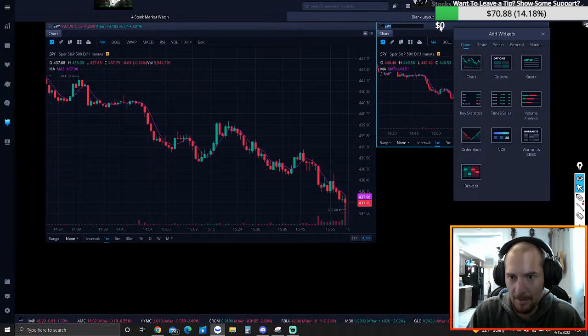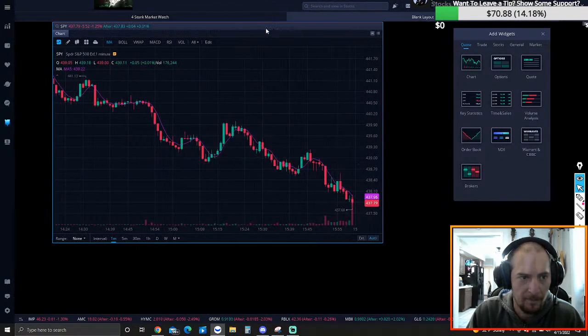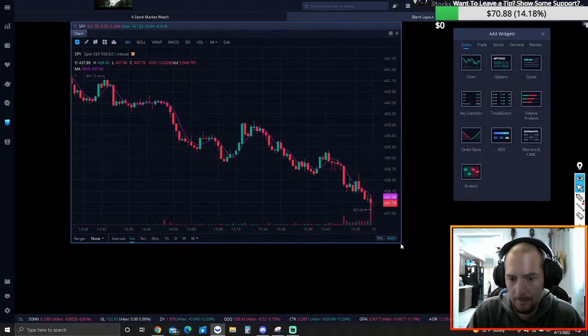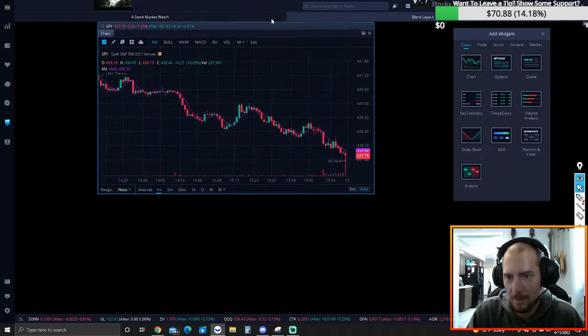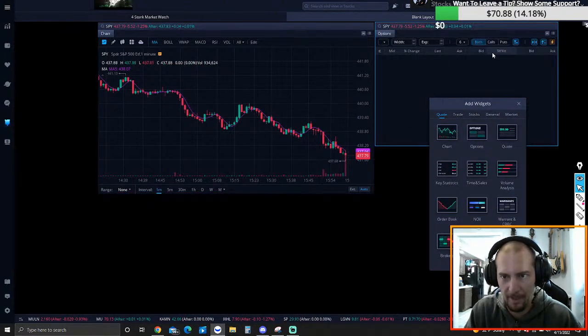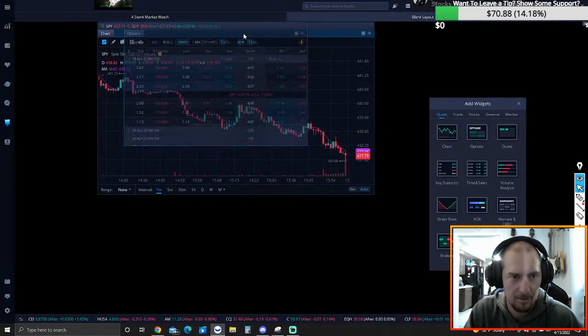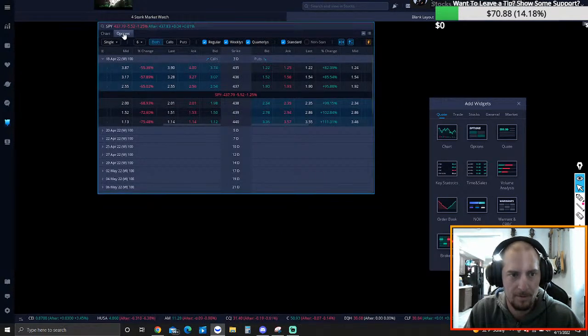These little three lines here. So right now I've got a chart, just one. I'm going to size that down. So what else do we need here? If we're in options trading, we definitely need to add options here. And what I like to do in this scenario, if you're swing trading options, this is fine, right?